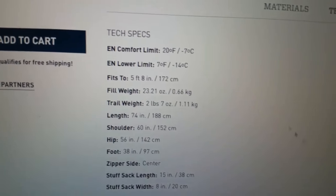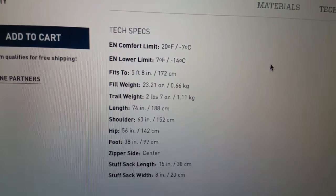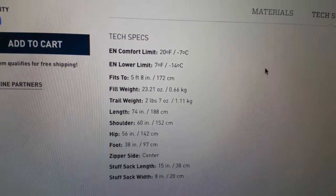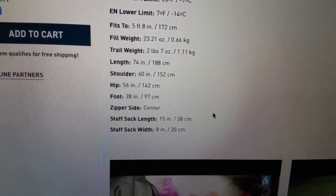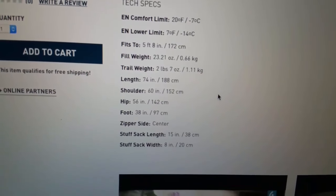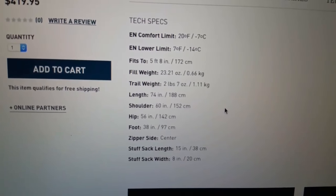Okay, for some more specs here. Your comfort limit is 20 degrees, and I agree with that. From the times I've used it, it has kept me warm. Actually, maybe a little too warm at times. Fits 5'8". Your trail weight is 2 pounds 7 ounces, so it is heavy. But for me, planning on the end of February, I'm really considering this bag.